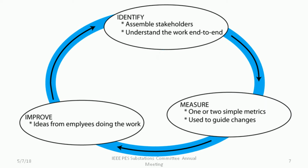Once the process is identified, the second step in IMI is to measure the process. 1 or 2 measurements to help you monitor the successes and weaknesses in your process will provide continual feedback on how the process is performing. The feedback from measurements is used to control the process. It's like a thermostat that measures the temperature in a home and then controls the furnace. Measurements measure your work to guide future changes.